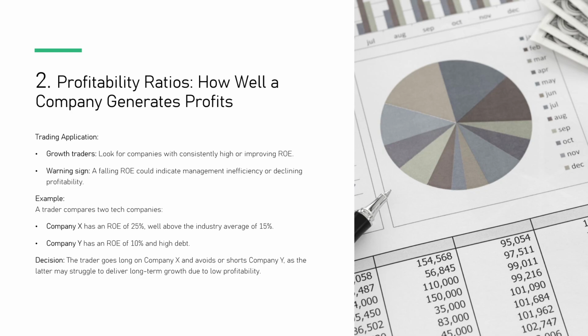Return on equity is a crucial metric for traders looking to identify strong trading opportunities. Growth traders focus on companies with consistently high or improving ROE, as it reflects efficient management and profitability. A declining ROE, on the other hand, can signal financial struggles or poor management decisions, which may indicate a weaker stock. In this example, a trader analyzes two companies and chooses to go long on company X due to its strong 25% ROE, while avoiding or shorting company Y because of its lower ROE and high debt.